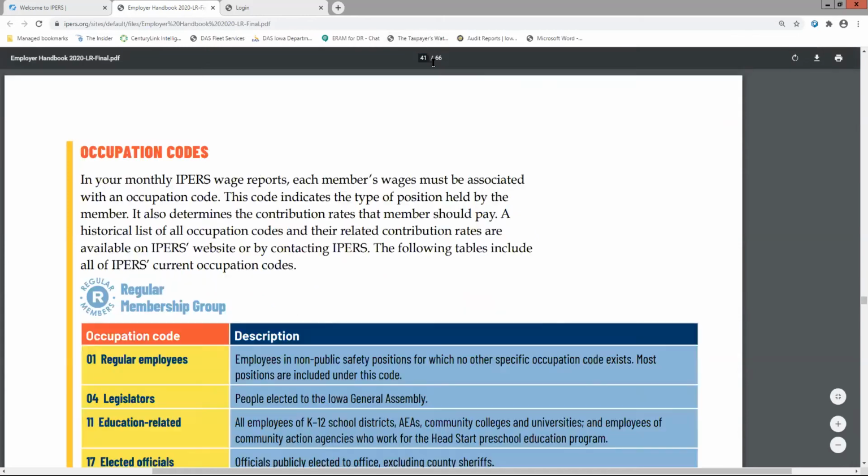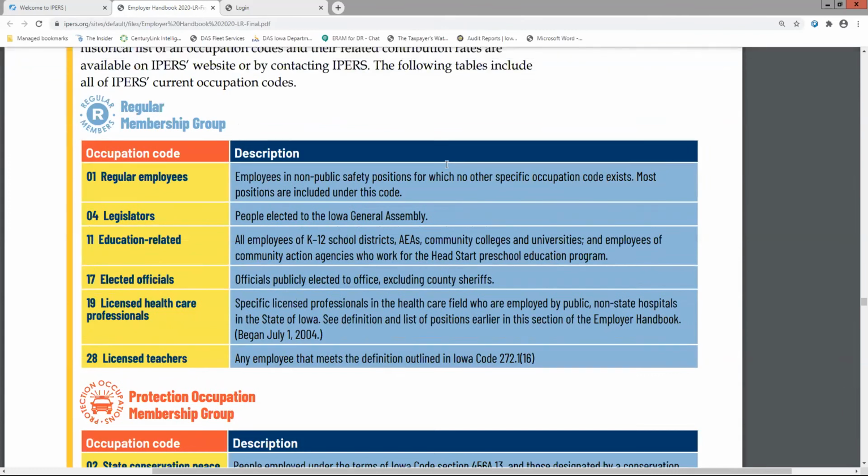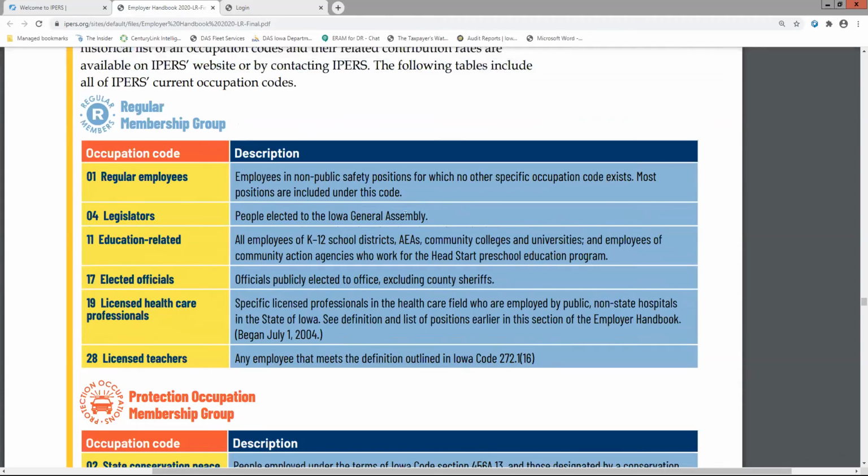If you're curious about any other occupation codes, they are found on pages 41 and 42 of the Employer Handbook. Let's talk about the new Occupation Code 28. Originally, we sent out a bulletin letting everybody know that licensed teachers and any licensed substitute teachers should be reported under the new Occupation Code of 28, and you had till December to get that done.